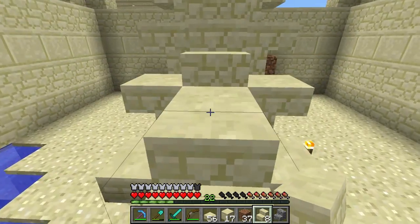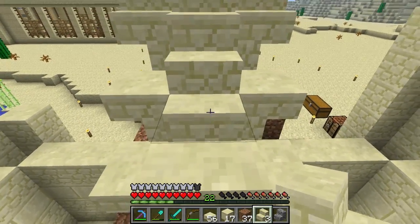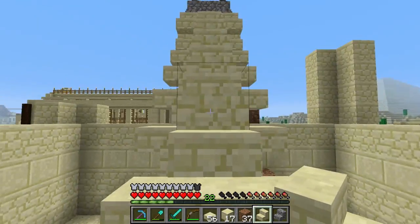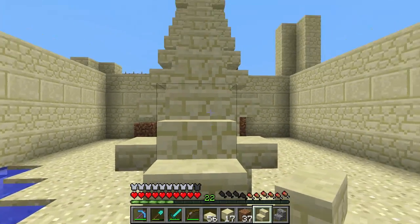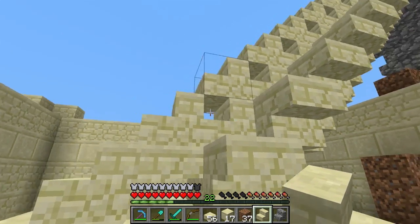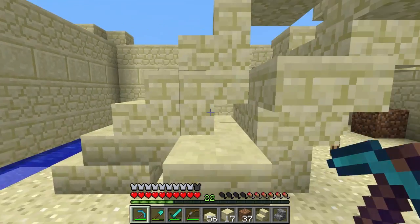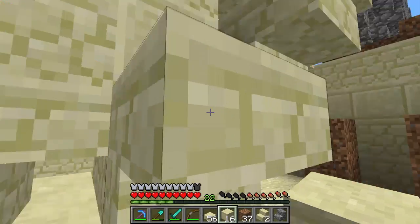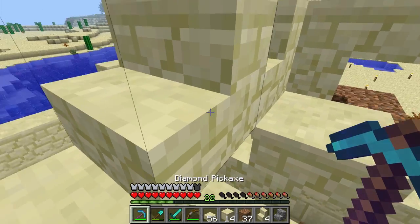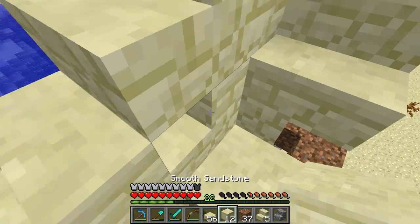Okay, I'll bite. What happens if we just start placing more blocks right here? And that finishes there. And let's see. What? And then if we were to replace these guys with whole blocks, maybe. What if we did smooth stone blocks? I don't know. We are just experimenting right now. Anything goes. Okay.